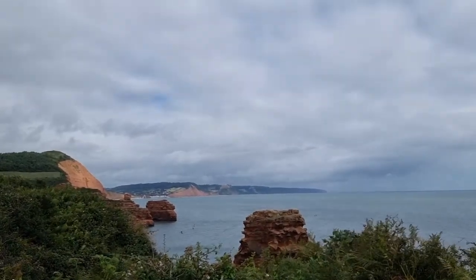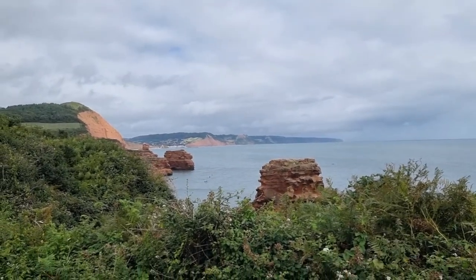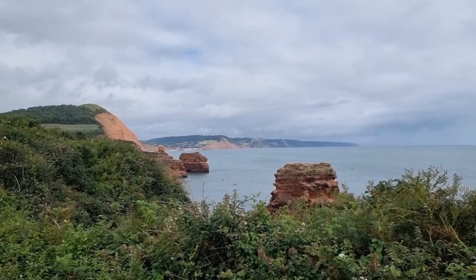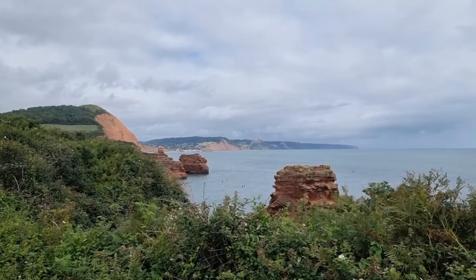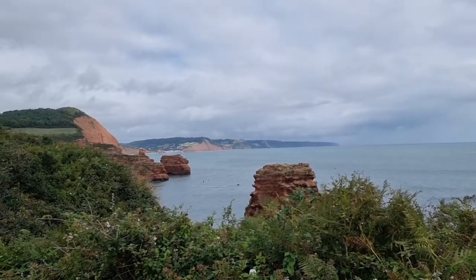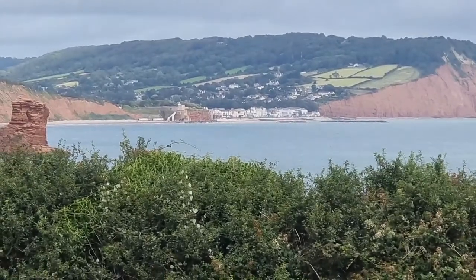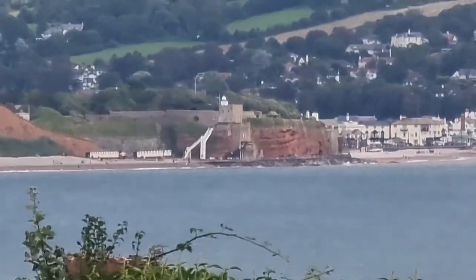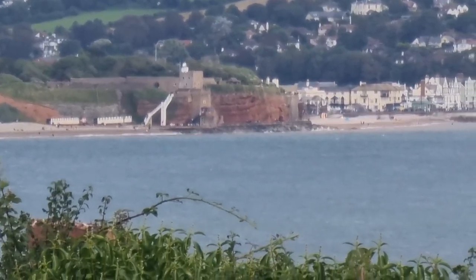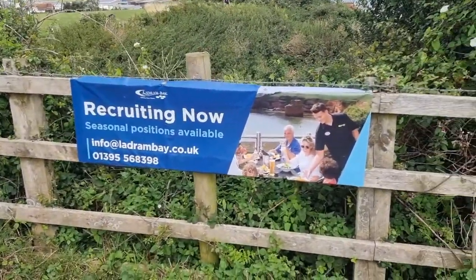So there we go, this is the Ladrum Bay Stacks, they're called, and basically stacks are the remains of caves and arches that have collapsed, leaving behind these stumps, as you can see here. Look, further afield in the distance there is Sidmouth, and you can see Jacob's Ladder there, look. Lovely little cafe up there as well. Well, if you're interested, recruiting now, seasonal positions available here.